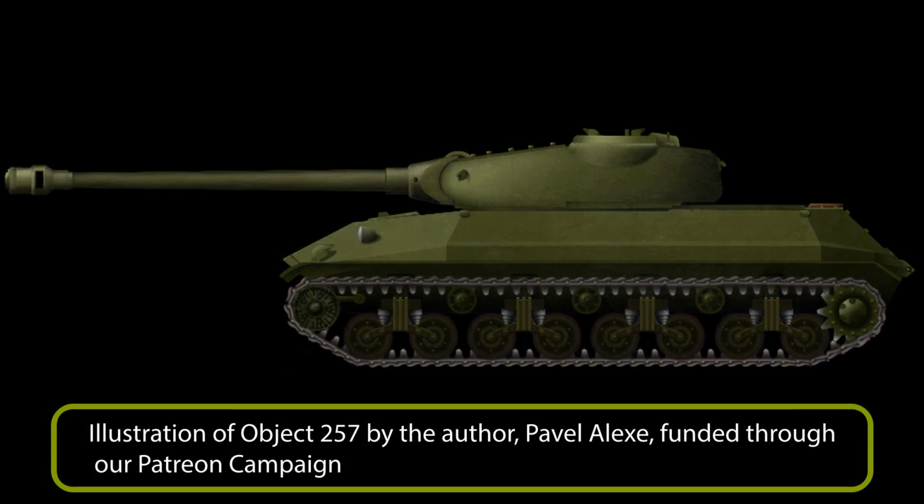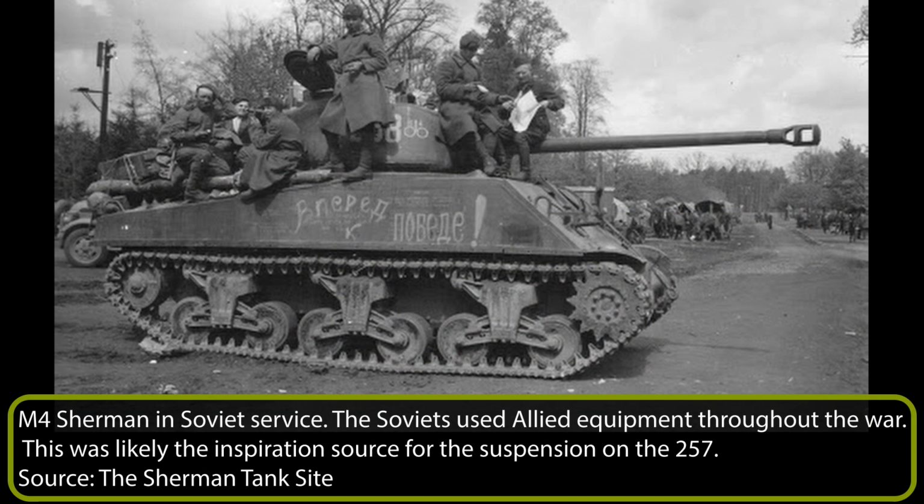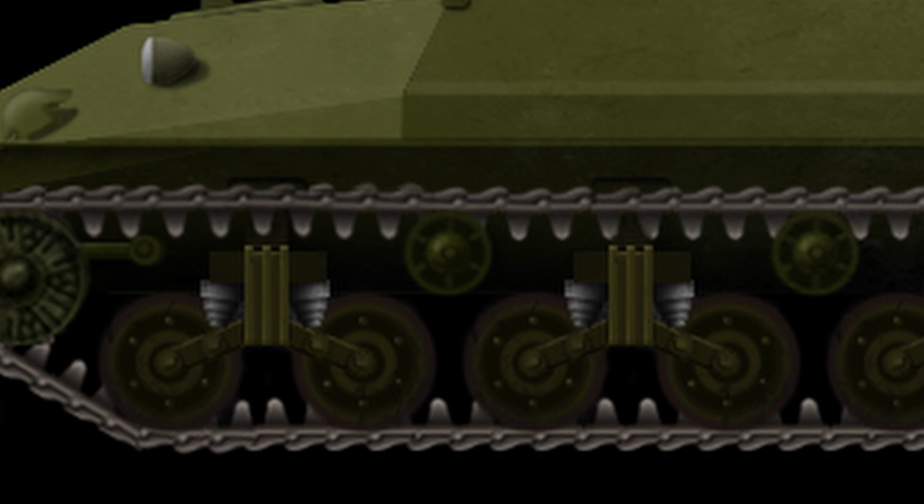If there is something that makes the Object 257 stand out, it is the suspension. As previously stated, the lack of room in the hull meant that the suspension had to be moved on the outside. Curiously, a bogie with 4 volute springs per wheel was used. These were very similar to the M4 Sherman medium tank, and it is entirely possible the design was derived from it. The wheels were mounted on opposite sides of the bogie and had arms on either side. These arms would then be attached to 2 volute springs that compressed when the wheel moved upwards.